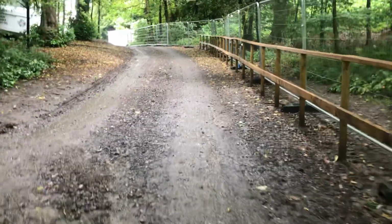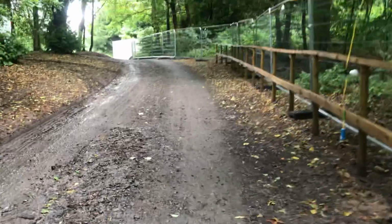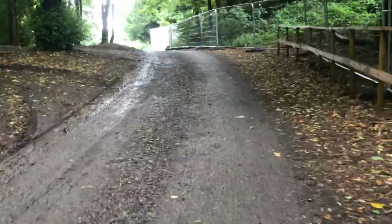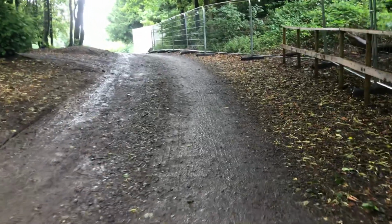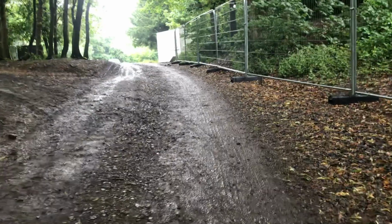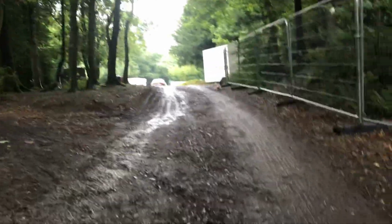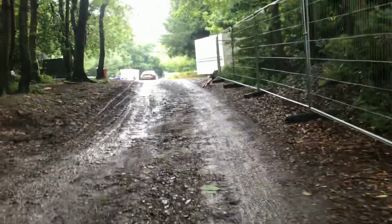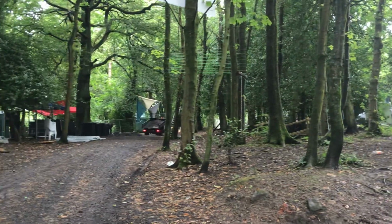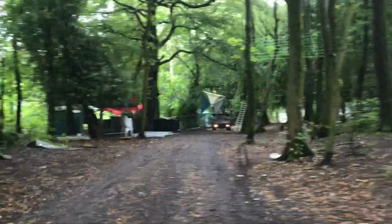Excuse me. See, I don't know what's going on up here. Bit out of breath. Looks like they're making, they're fixing up park up. But we'll see. See, I couldn't tell you exactly what they're doing, but that's what it looks like.